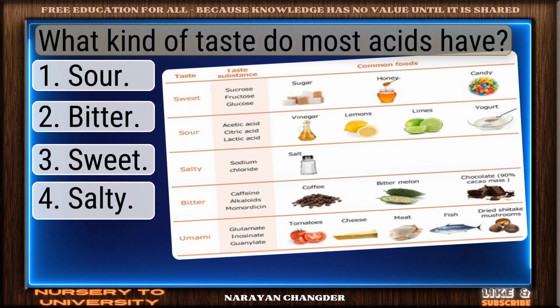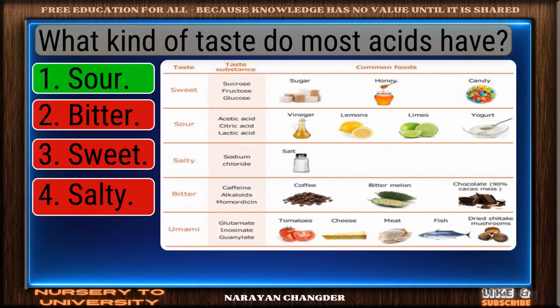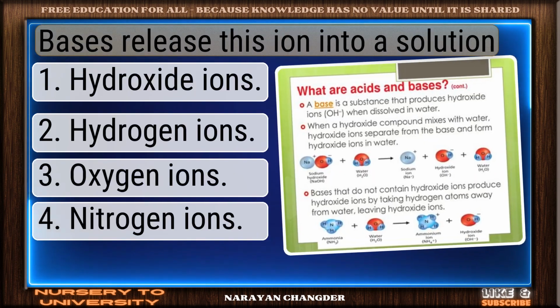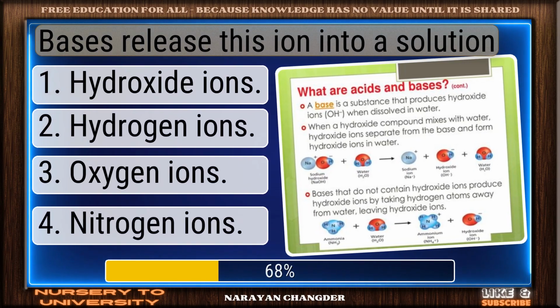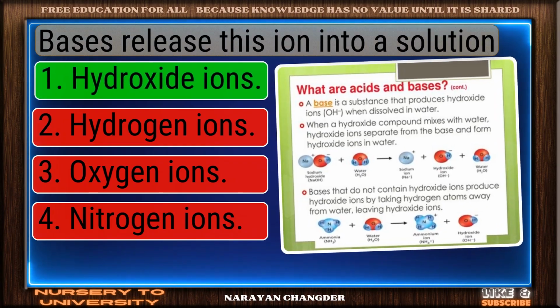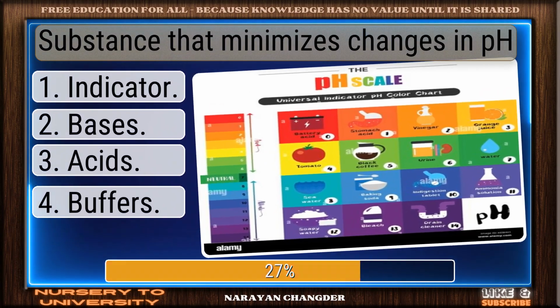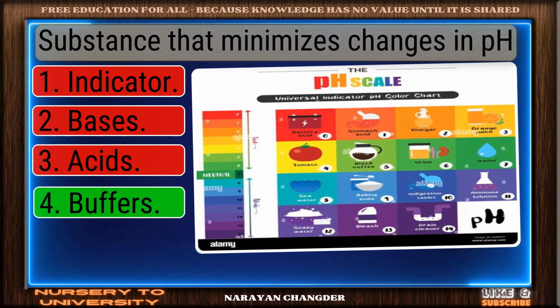What kind of taste do most acids have? Good thinking. Sour is the right answer. Bases release this ion into a solution. Correct response. Hydroxide ions is the most accurate answer. Substance that minimizes changes in pH. Valid point. Buffers is true.